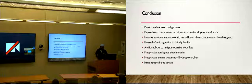Employing blood conservative techniques to minimize allogeneic transfusions, which would include things like acute normovolemic hemodilution, reversal of anticoagulation if it's feasible to minimize bleeding, and again use of antifibrinolytics to minimize excessive blood loss. And then you can consider using autologous blood donation if that's feasible logistically, or if you are anticipating critical blood loss. And then you can try to treat anemia if it's an elective case and there is time for it, especially if it's a renal patient who can benefit from erythropoietin or even iron. Then again, blood cell salvage and withdrawal.